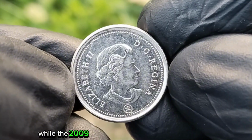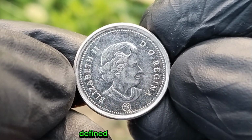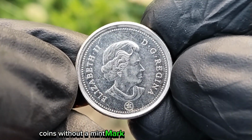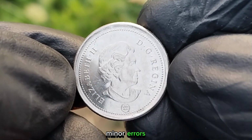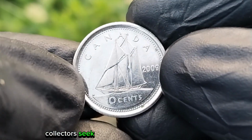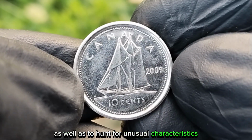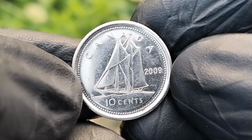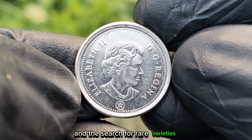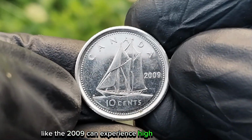While the 2009 dime was produced in large quantities, rarity in modern coins is often defined by subtle variations rather than mintage numbers alone. Coins without a mint mark that show unusual features, minor errors, or even attractive toning can become highly desirable. Collectors seek these coins to complete their date and mint mark sets, as well as to hunt for unusual characteristics that set certain pieces apart. The combination of widespread interest in modern Canadian coins and the search for rare varieties ensures that even relatively recent dimes like the 2009 can experience high collector demand.